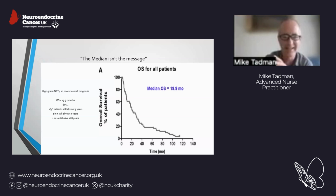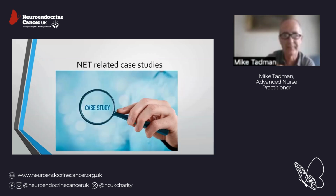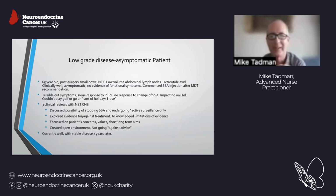I know that's quite detailed. Maybe it's not quite expected, but I think it's a really important message when we think of trying to get information from our teams and working with our teams for more information. So a few little case studies just to summarize some of this in a different way, to give you some real examples of work we've done in clinic recently.